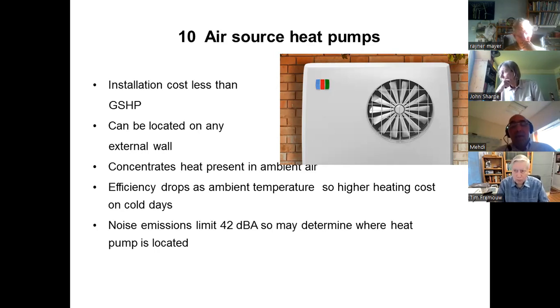Depending on the type and the manufacturer, the noise level is in the area of 40 to, let's say, less than 50 decibel A, which is not categorized as a concerning type of equipment in terms of the noise level.